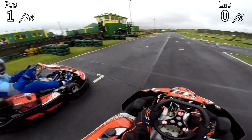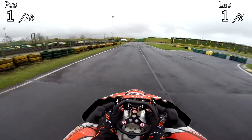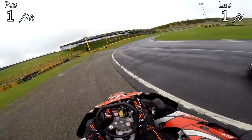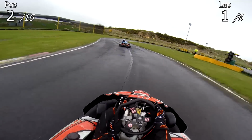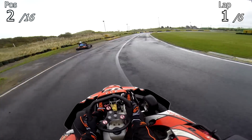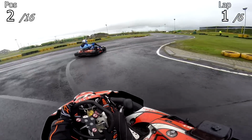Now I do hit into him there, but I've got the speed on the straight here, and he basically gives me a signal to go in front. Now the reason for that is that he's in the heavyweight championship. As you can see, I made a mistake on the first corner and he ended up getting through anyway by just going a little bit too wide. But we've both managed to get a bit of a gap to the guys behind us, so that's okay. But he's actually in the heavyweight championship.